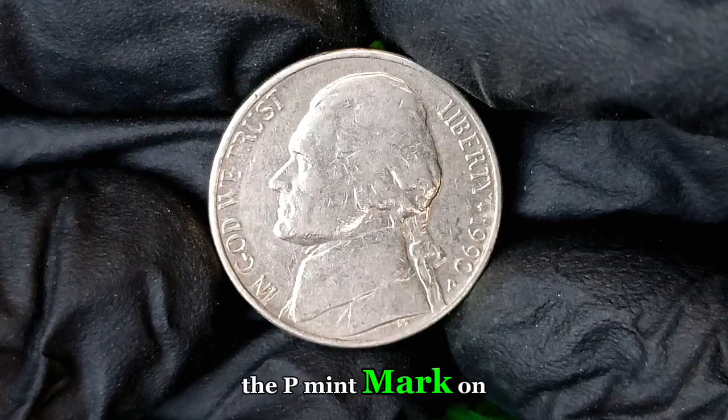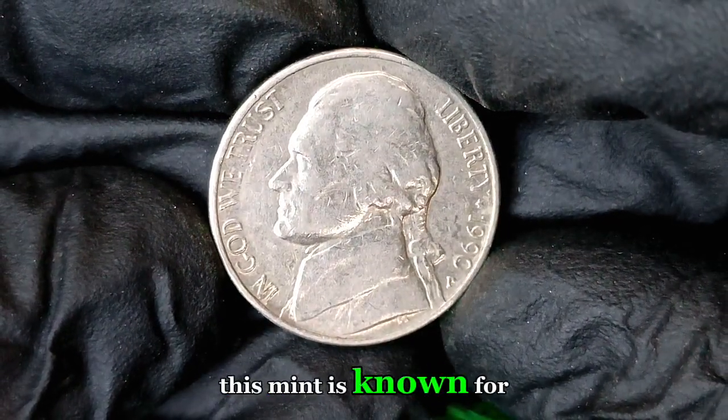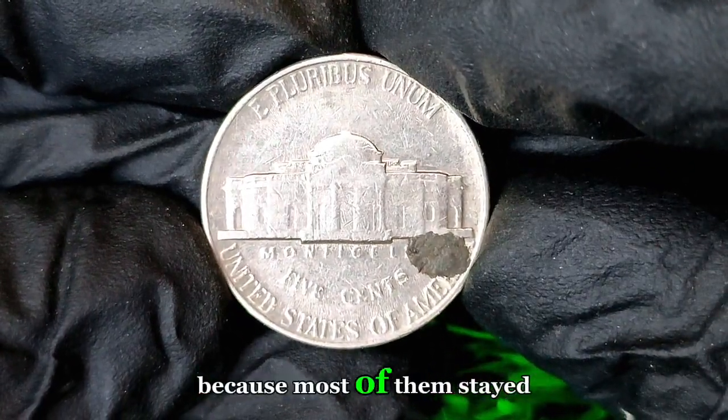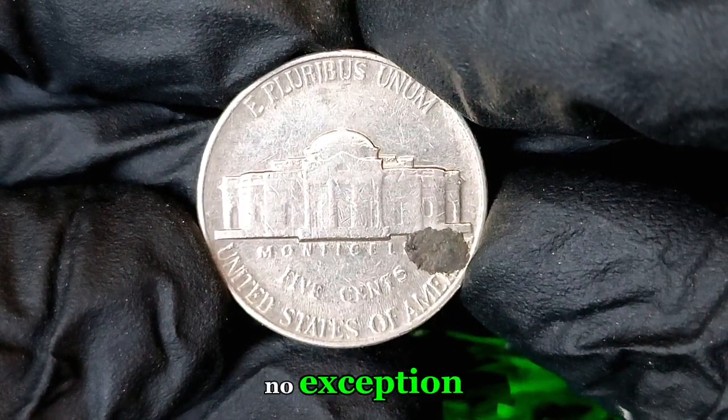The P mint mark on this coin identifies it as being struck at the Philadelphia Mint. This mint is known for high production numbers, but finding coins from the 1990s in strong condition is becoming increasingly rare because most of them stayed in circulation for decades. The 1990 P nickel is no exception.